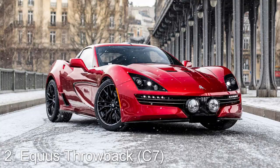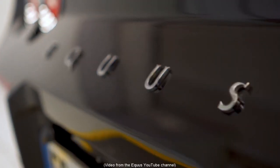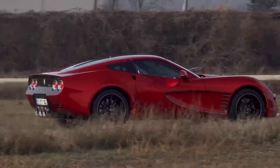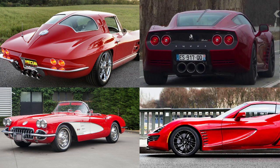Next up on the list is the Equus Throwback. With this one, you probably won't be fooling anyone because it's pretty obviously a C7, but they did some decent work to incorporate design details from past Corvettes. The best part to me is the rear brake lights and bumper curvature, but I admit I'm not a fan of those exhaust tips. I also like the interior touches, the little line on the roof, and the idea behind the C1 side detail, but I think they kind of overdid that.